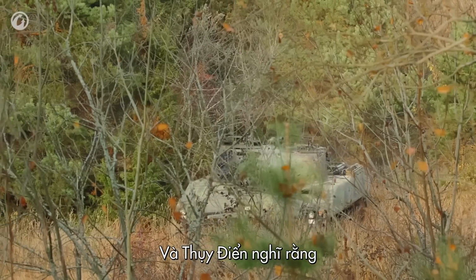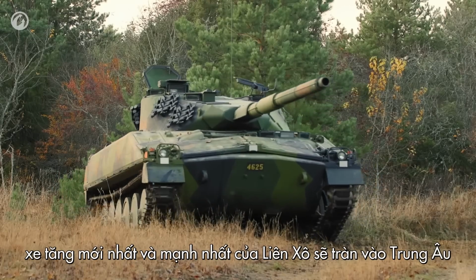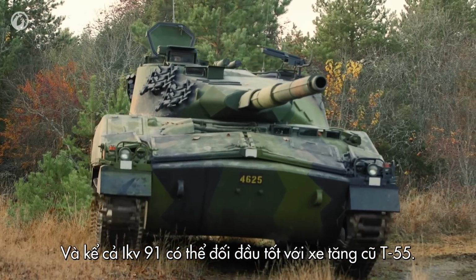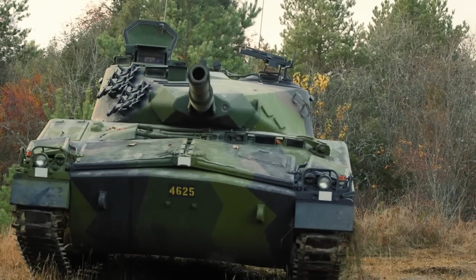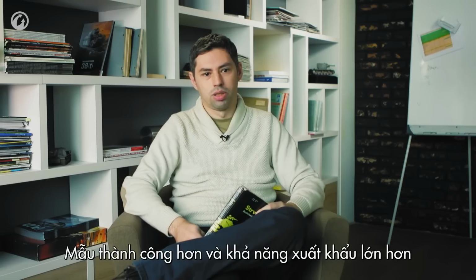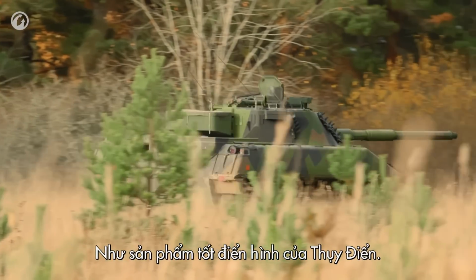Also, the Swedes thought that the newest and most powerful Soviet tanks would advance in Central Europe. And even the IKV-91 could fight well against the old T-55. It can be said that it's the later analogue of the Soviet PT-76, a more successful one and with a big export capacity, if only it wasn't so expensive, as was typical of good Swedish products.